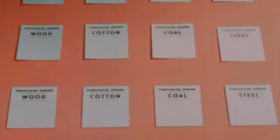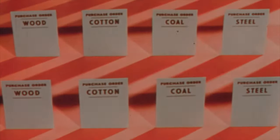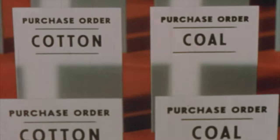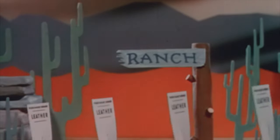First come the purchase orders. Orders from the Ford Motor Company for materials, parts and supplies. So that now the march of the purchase orders going into every part of our country will show the spread of employment and the progress which comes from the flow of goods that industry needs. North, east, south, and west. And wherever they go, we see how much all of us everywhere have to do with the building of motor cars.